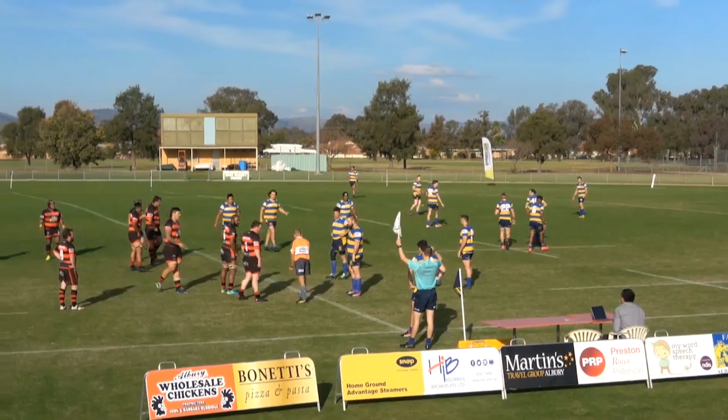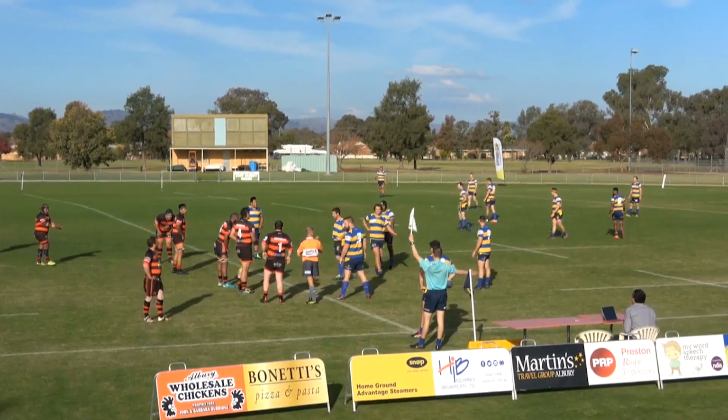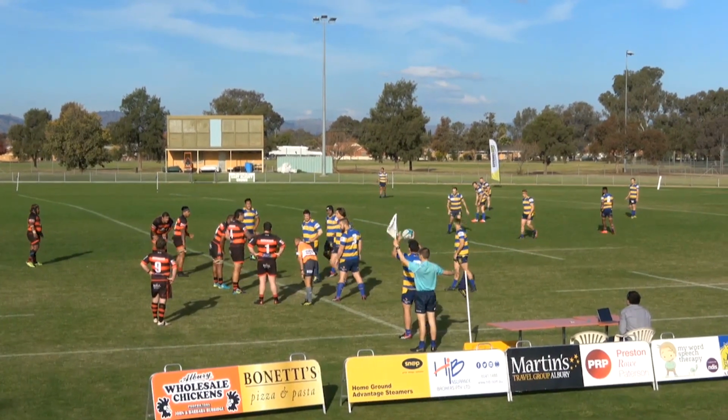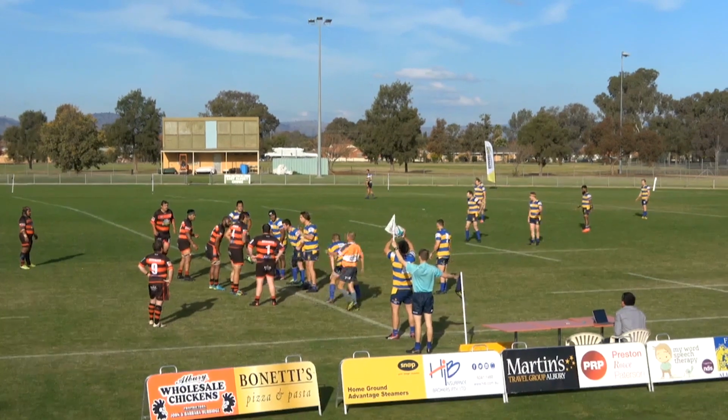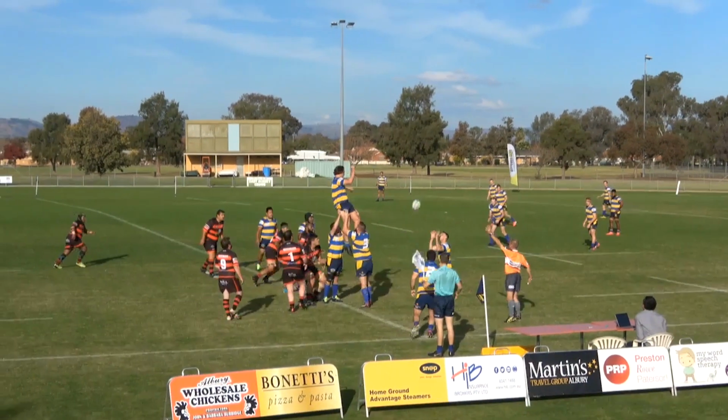We'll have a line-out, Steamers throw. Liam Crouch back this week, good to see. So certainly a good forward pack for the Steamers. Great lineout.